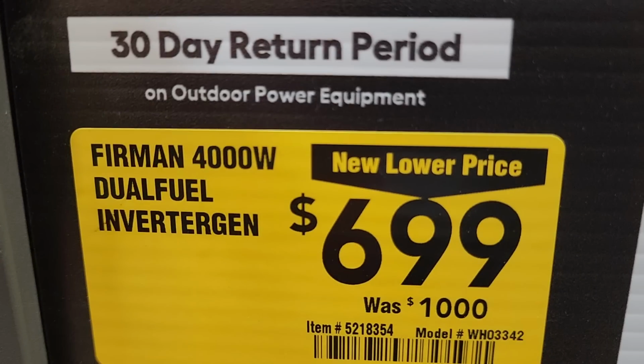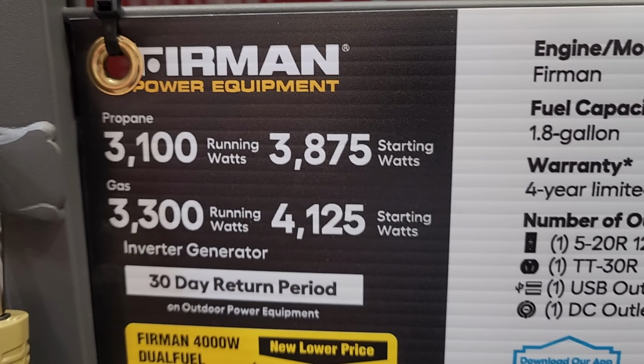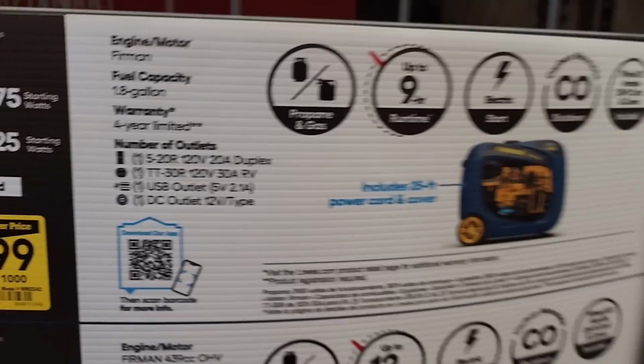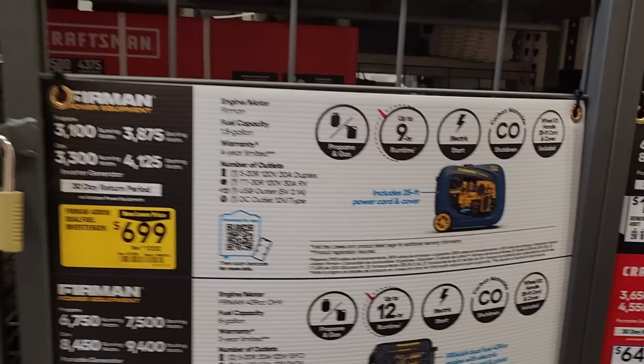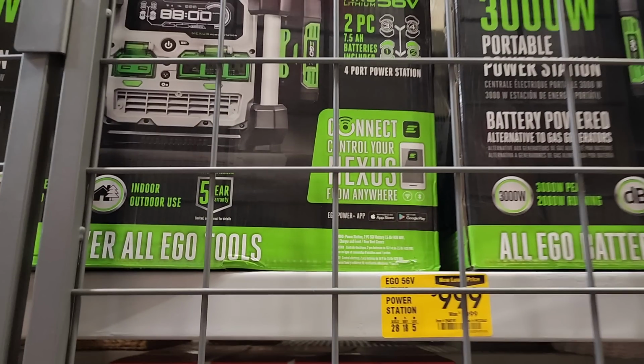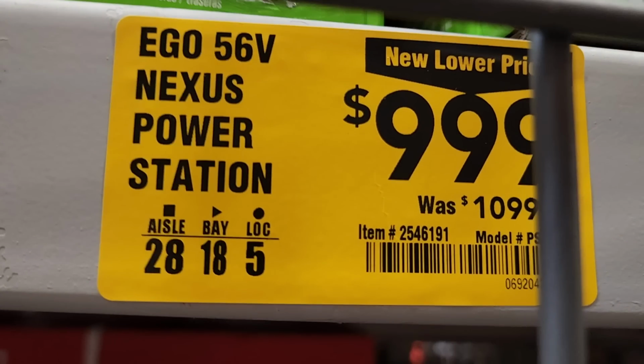You got the dual fuel inverter generator for $699 down from $1,000. Now I don't know exactly if this is the same one as the Costco one, but beware that there is a Costco version of this. So definitely check that one out as well. Sometimes they put that on sale. So you got this one just under $1,000. It's $100 off. Nexus Power Station. Yeah, sometimes we get this on clearance as well too.